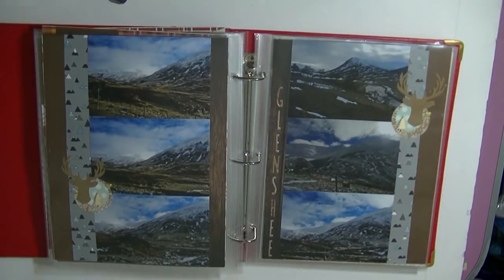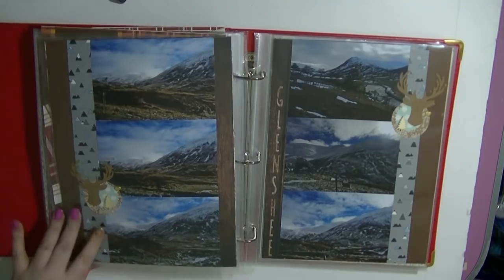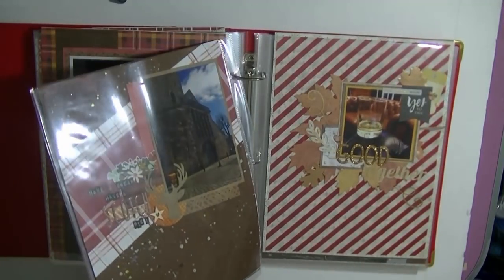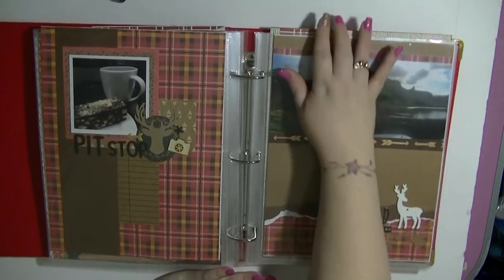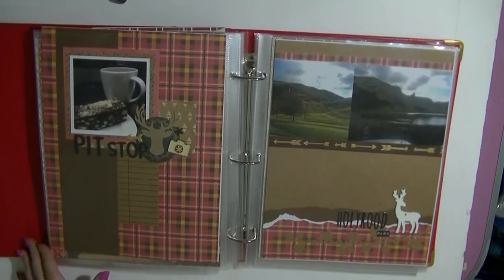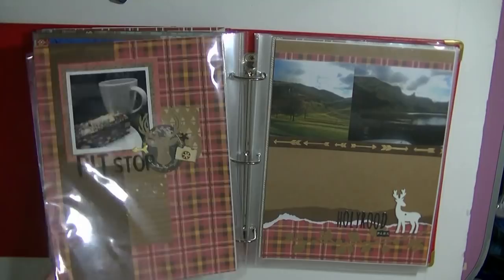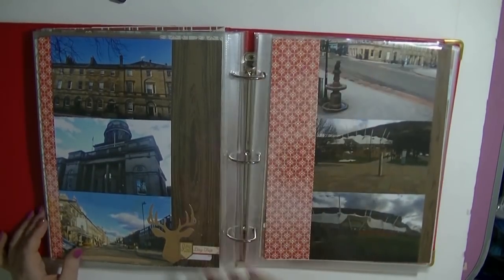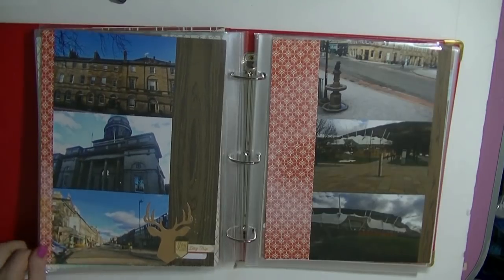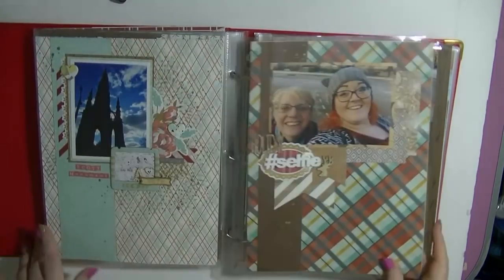My last Scottish one is in a 6x8 album. So I really like it. I haven't got a plan to go to Scotland yet. I may go to Scotland this year, not really sure. I do love it though. Love it. My mum and dad are actually in Scotland currently. Lucky devils.